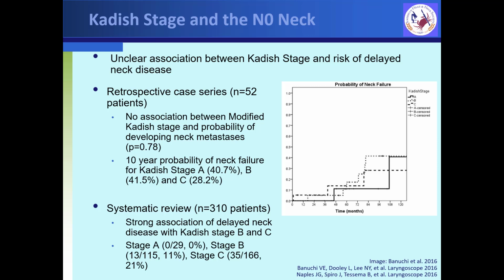One smaller retrospective study did not find an association between Kadish stage and the development of neck disease. In fact, after 10 years, approximately 40% of Kadish A and B developed neck disease, while only 28% of stage C developed neck disease. It's important to note, however, that this was a very small study. A systematic review did attempt to answer the question of whether Kadish staging can predict the development of neck disease.